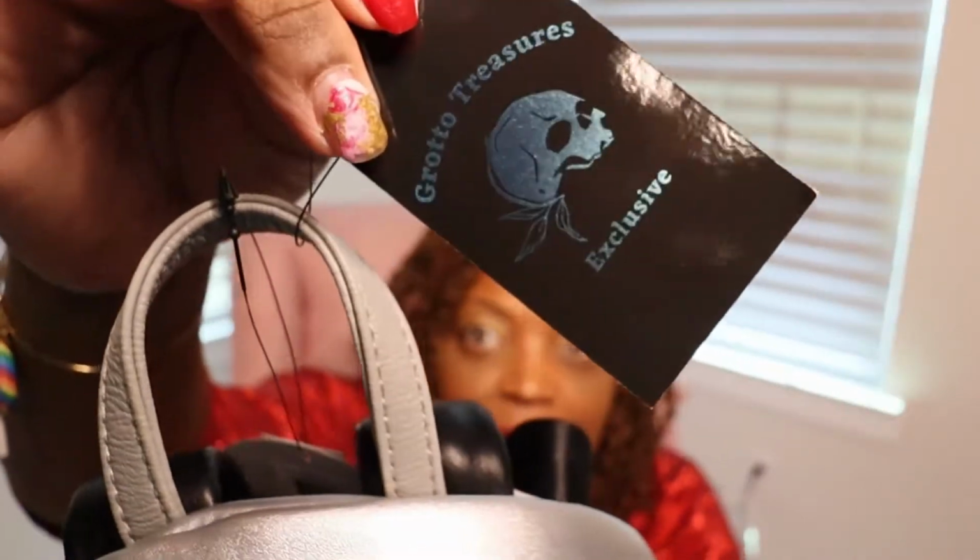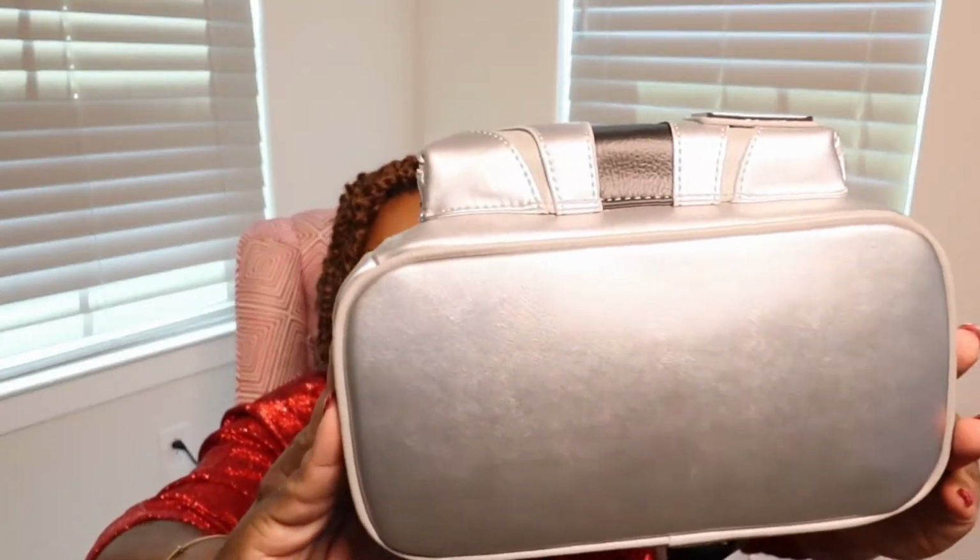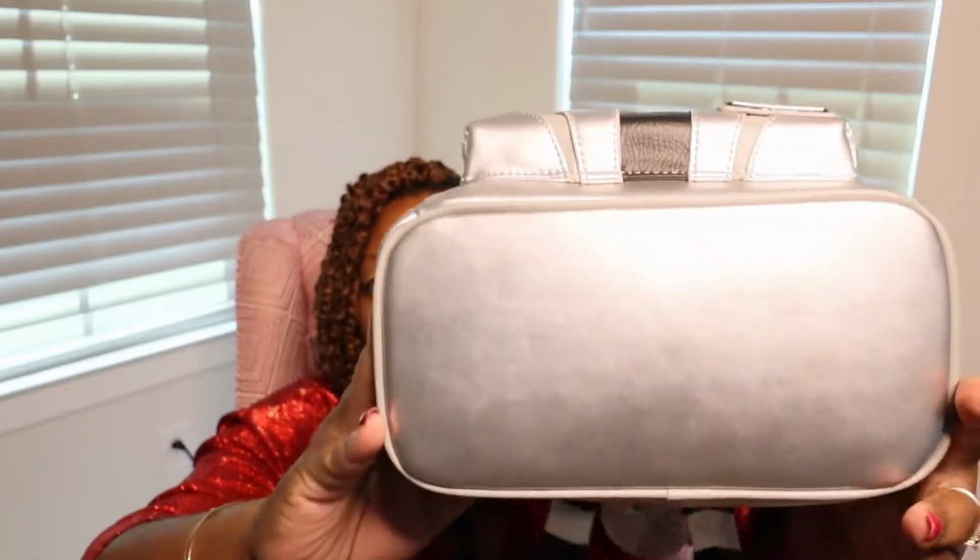So this is the Mandalorian bag, and I actually love the Grotto Treasures bags, because when you get a Grotto Treasure exclusive, they let you know that this is one of their exclusives by having an exclusive tag on there. And then you have the Star Wars Mandalorian logo here. So yeah, I don't know what this is, the bottom. I don't show you guys the bottom of the bags enough, and sometimes they are different, so I'm gonna show you that.